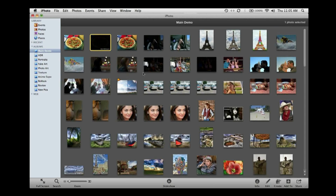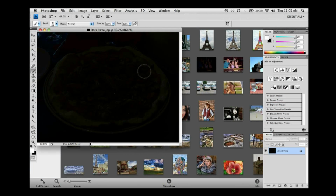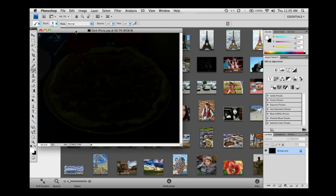I'm going to do the first part of this in Photoshop, but you'll see me continuously jump between Photoshop and iPhoto, because the Topaz Labs plugins and filters work with Photoshop, Photoshop Elements, Aperture, Lightroom, and even iPhoto, which is great because iPhoto comes with every Mac. And of course, on the PC, there are a countless number of applications that Topaz Labs works with.